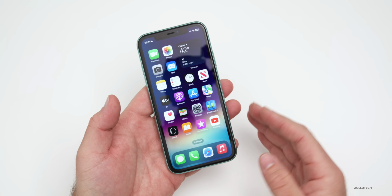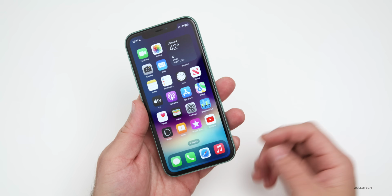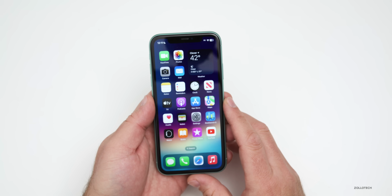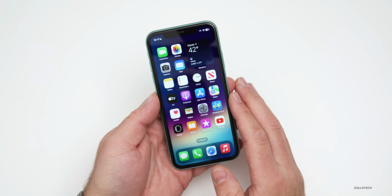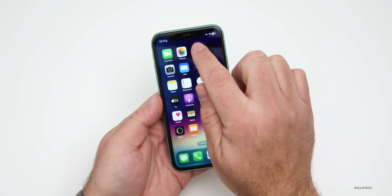We'll talk about the display, which is a bit controversial, but there are reasons you would want this display, as well as its battery life, durability, and much more. Now, when I say this is the last of its kind, what I mean is it's the last LCD display iPhone that has Face ID.